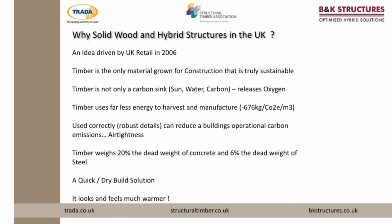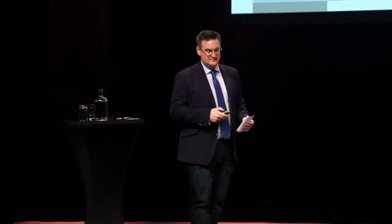We know it weighs a lot less, but you know what? We're starting to see other impacts. It's dry, it's quick build, and it looks and feels a lot warmer. There's the well-being discussion. We've all seen the case study on well-being. Timber's hygroscopic, it breathes, it exhales moisture, it's a sense of well-being. So the market sectors, I'll try and give you the case studies.